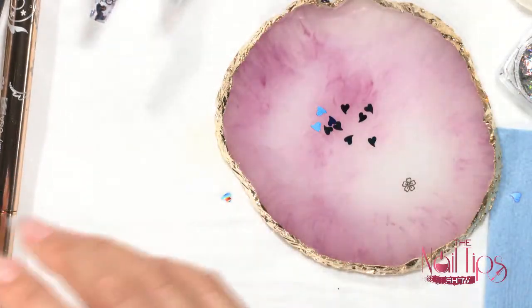So yeah, and then let me open the clear. This is really a nice crystal clear.